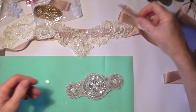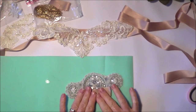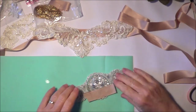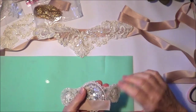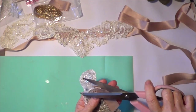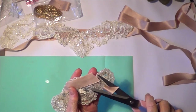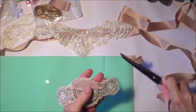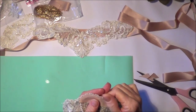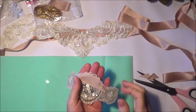There's my little piece. So I don't want to take it above the applique piece. Like that. And then I'll get my scissors and just trim that so we can't see it. And that little bit of glue will catch the edge of that ribbon as well, so that won't fray.